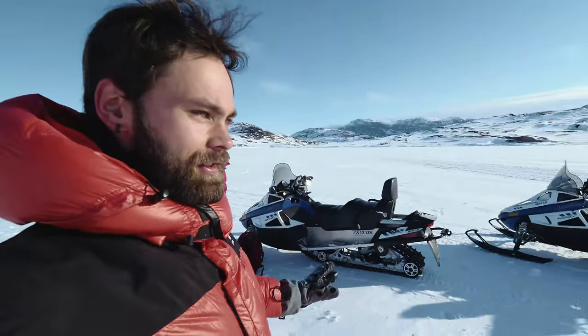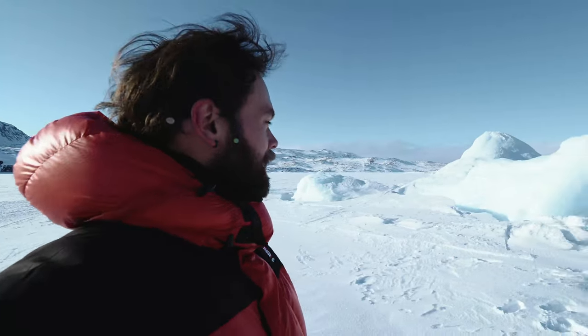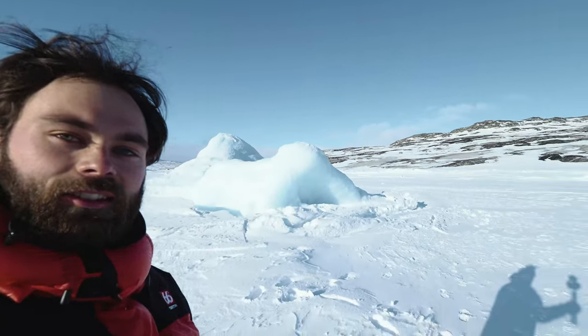So in summer this is just water. But right now you can drive over it on the snowmobiles and see things like this.